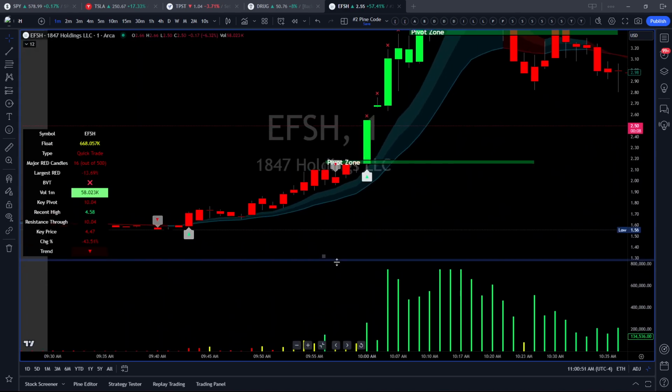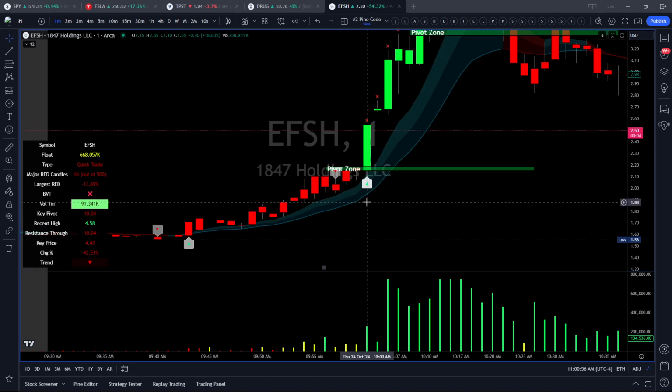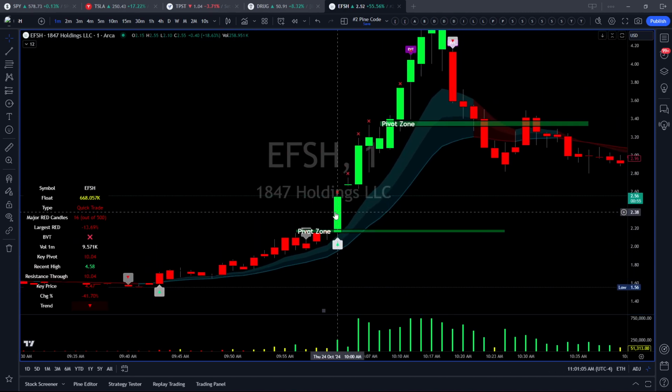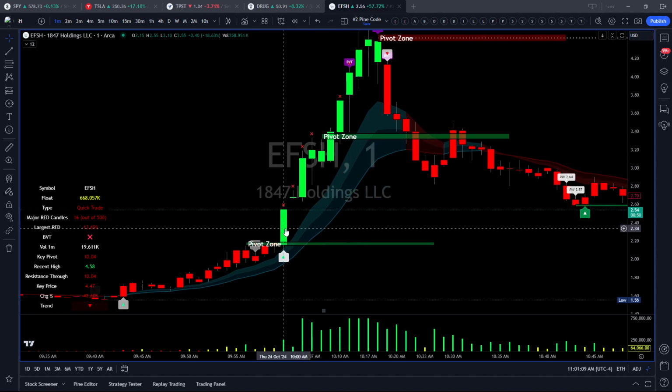The problem is it had lower volume leading into this. You can see that on the histogram down below, right? Lower volume leading into this setup. And we finally got some volume on this candle right here, and we got some volume right here. These green histogram bars showing us a lot of volume, so that's great, right? That's what we're looking for. But the problem is when we get that volume on this candle and our entry signal, it had halted up. So this had already halted up.